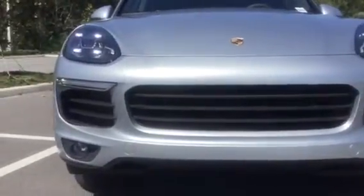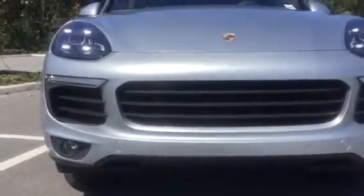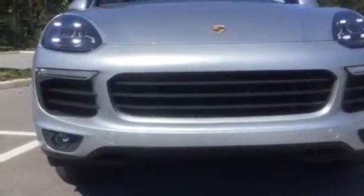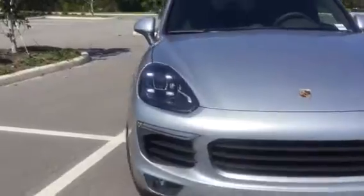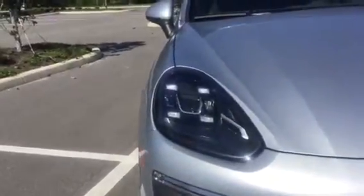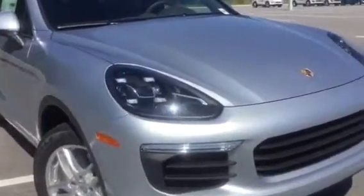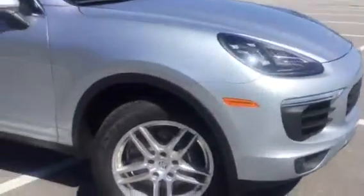You have the active vents in the front of the grille, which is uncommon in most vehicles. This actually helps with the performance of the car, so they'll auto adjust while you're driving. And Cayennes do have a new headlight design. These are the upgraded headlights, 4-point LEDs. It's your adaptive bi-xenon headlights. Fog lights is standard.